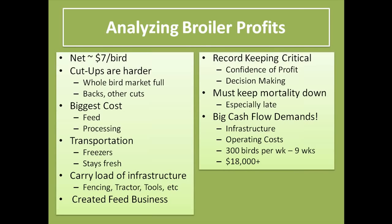Cut-ups are harder. It's more inventory, more work, but once the whole bird market's full, you may have to go into cut-ups. You can get a backlog of some cuts like backs. The biggest cost is going to be feed and processing. So those are the two areas that you need to do the most research in. It's easy to worry about breeds and that kind of stuff, but the two things that are going to bite you once you start up a business, try to make money, are feed and processing.